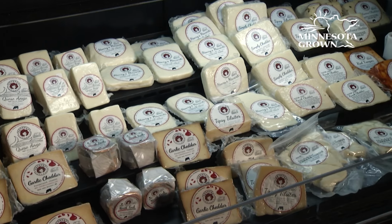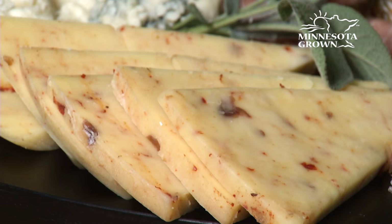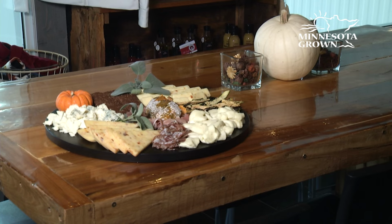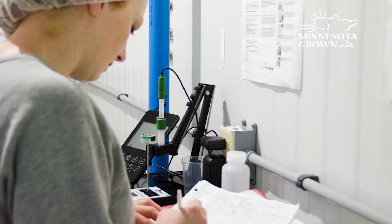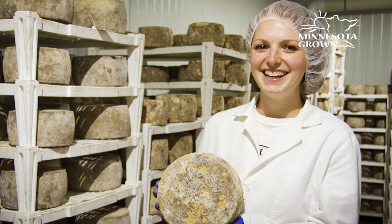Here, co-owner, head cheesemaker, and resident redhead, Elise Sostrom, has developed a full line of delicious gourmet artisan cheeses that are ridiculously good. I would say that an artisan product in general is pretty subjective, but in my opinion, artisan means it's handmade, you're putting a lot of thought and care and heart into the product that you're making. In our case, there is some science to it as well, because we are making a dairy product and you want to make sure it's high quality, safe, and good tasting.